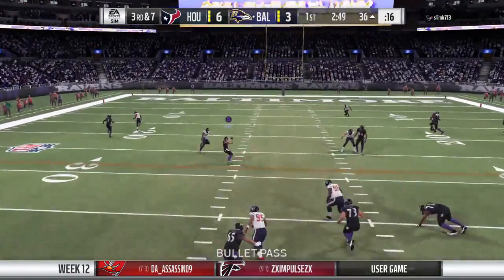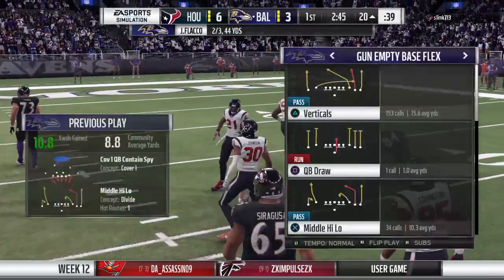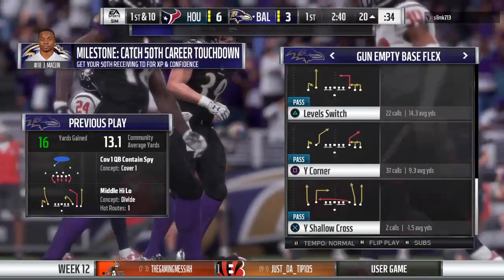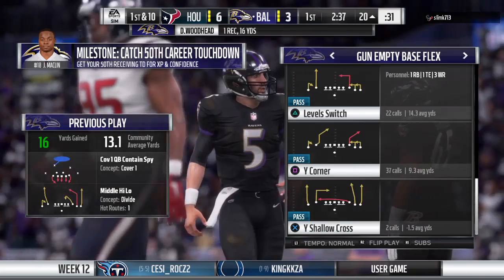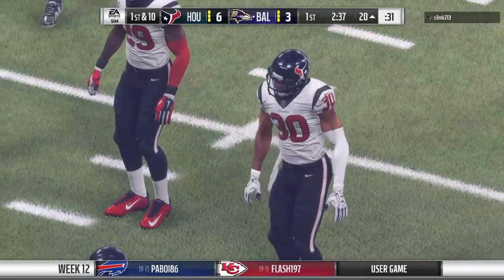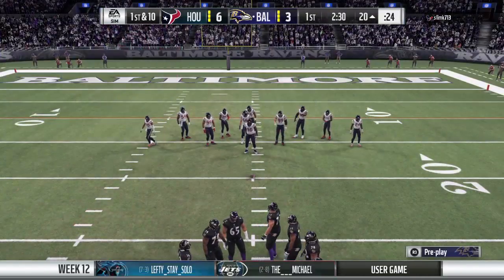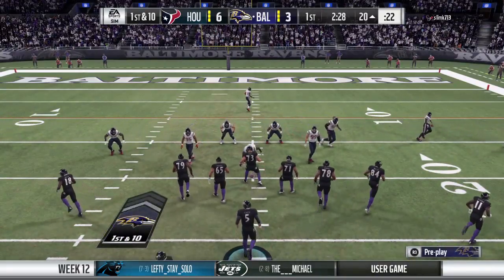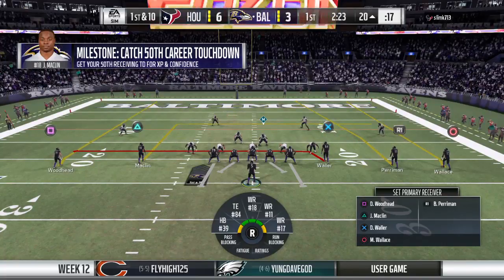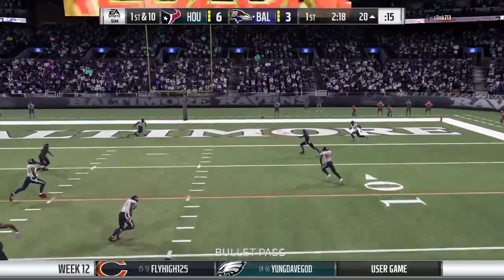Flacco from the gun. Dumps it off to Woodhead. And he will have the first before he's brought down right on the chalk of the 20. The Raven passing game getting in sync. Another 1st down. A red zone 1st down for Flacco.